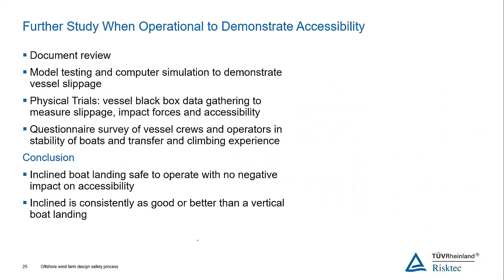So that document and that process allowed the design to move forwards with a boat landing, which was decided and agreed to be an inclined boat landing. But there were still concerns from operations that accessibility would be potentially impaired, that it wouldn't be as easy to get to and from, or it wouldn't be possible to get onto the sites in different weather conditions.